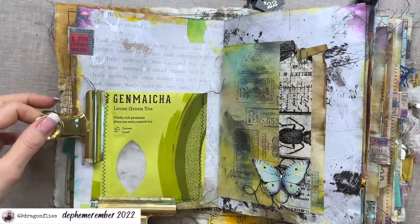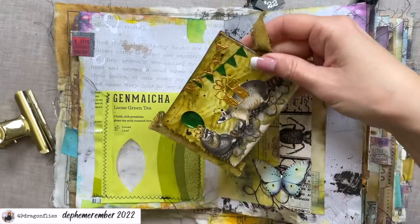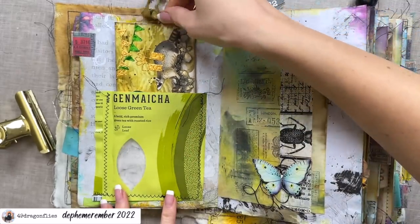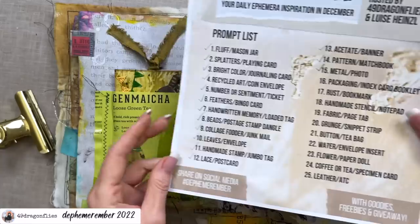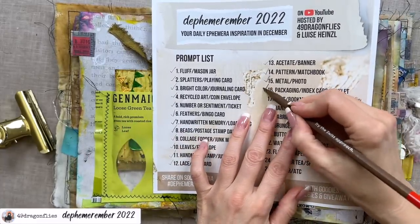So I had this clamped down for a few minutes. And I think now I can go ahead and put this booklet in carefully. Yeah, it fits. Another victory. 16, packaging and index card booklet. Check.